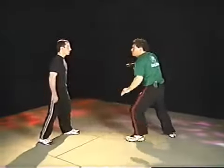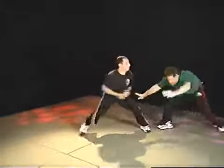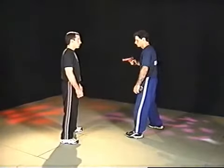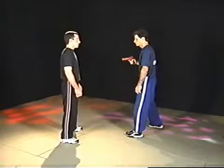Back! Move back! Gun threat from the front with a push, now demonstrated live.